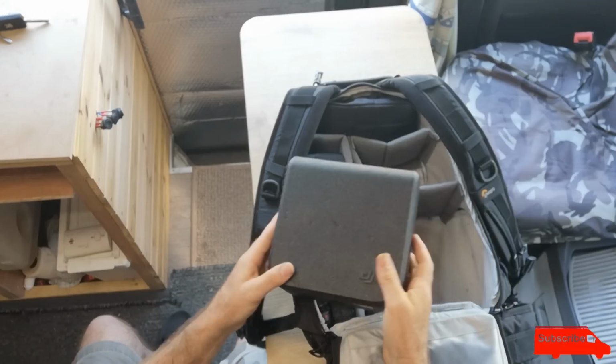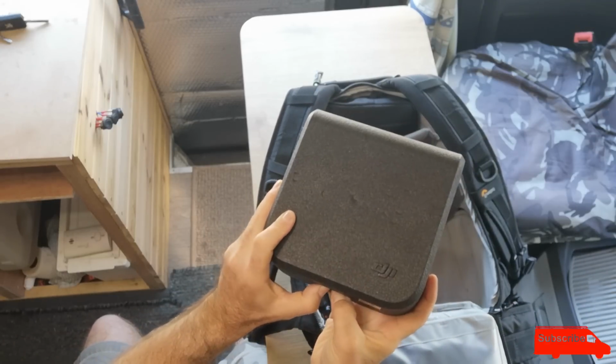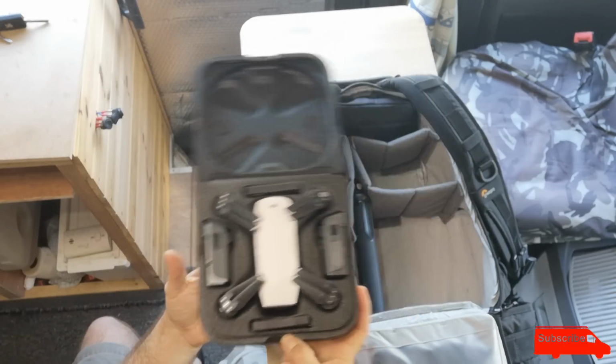Next thing I got was this, which is my DJI Spark Drone. In August 2019, my family and I did a big road trip in the vans, and I wanted to take a drone with me, because I couldn't do Scotland without capturing some of that scenery.